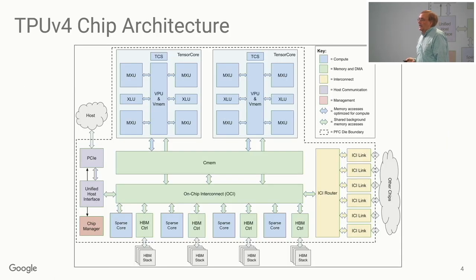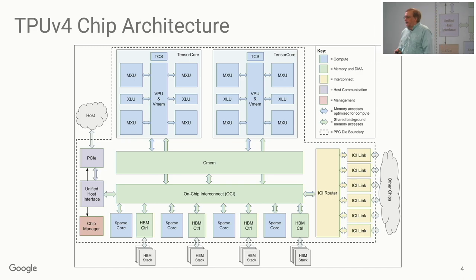Okay, here's the chip architecture. You can see, and I've heard that people remotely can't see the pointer, but I'll do it for the benefit of you all. We have two tensor cores at the top. They're identical, but each one has four matrix multiplier units that are 128 by 128. They talk to a common memory and can share data that way, which can be quite useful.